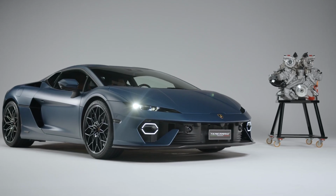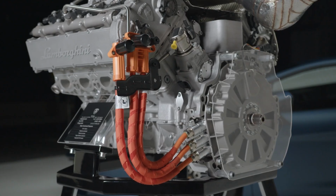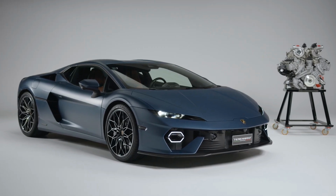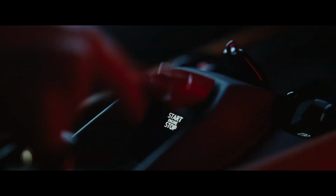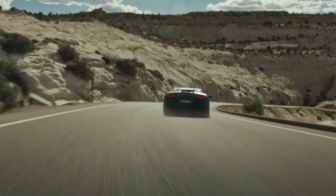Lamborghini's replacement for the Huracán has 2 fewer cylinders, but adds 3 electric motors to the twin-turbocharged 4.0-liter engine. The Temerario trades the long-running V10 engine for a V8. This 907 brake horsepower 4-wheel drive monster can do 0 to 62 in 2.7 seconds. Top speed is 213 miles per hour.